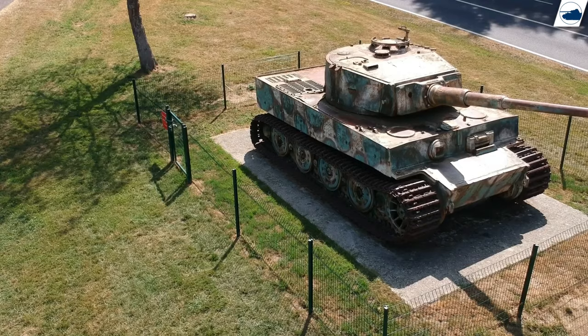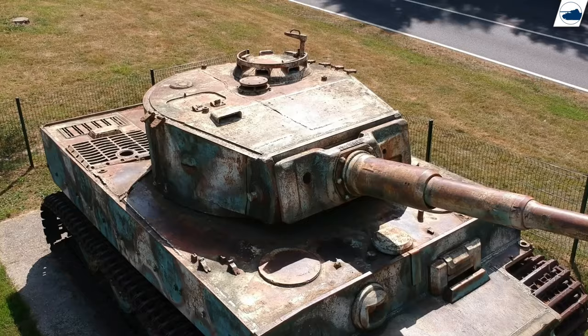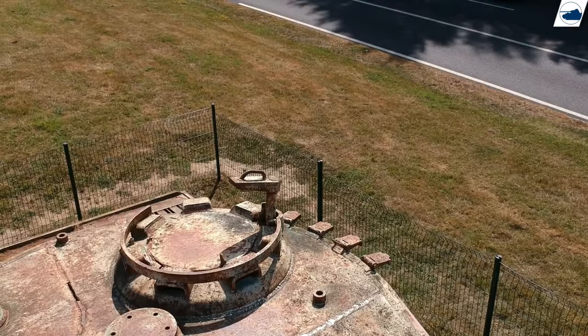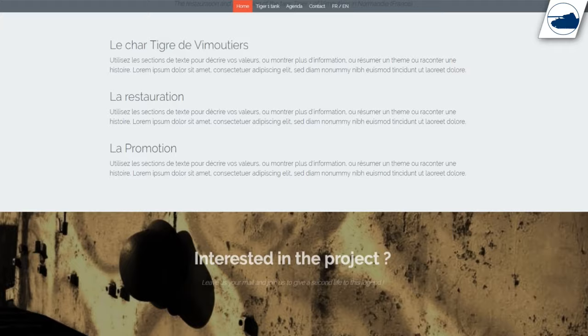So in 2017 a plan was made to restore the tank and a site was created to raise money for a restoration and a new museum building in the town of Vimoutiers. But until then only a fence is placed around the tank to prevent other people from climbing onto it. If you want to help out the project, you can visit the site of the Vimoutiers Tiger Association and maybe you can contact them for a donation.